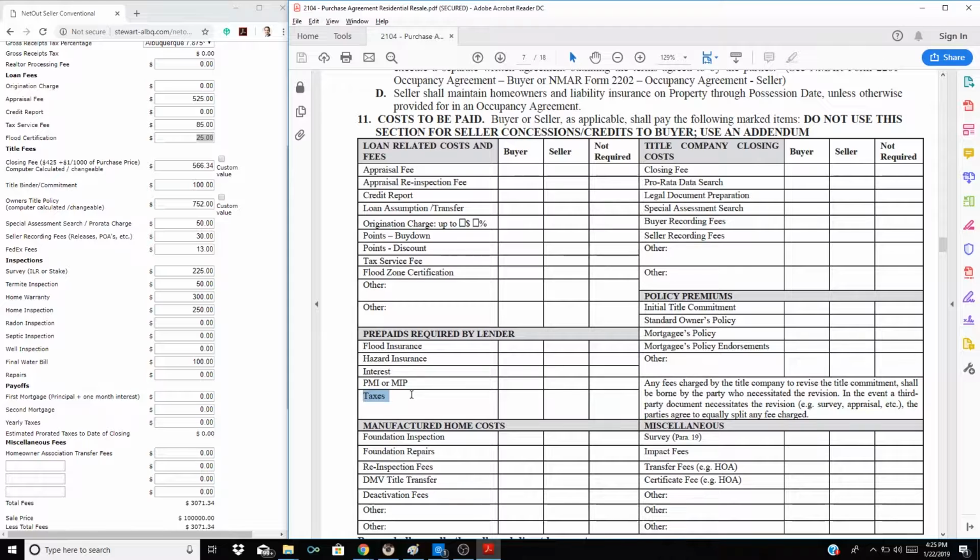and they will spit out a number that says, hey, this is about what you're going to pay per year in taxes. And again, most lenders require 3 months of that.